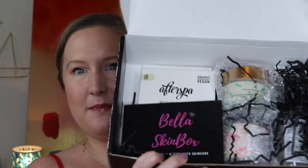When I open it up, this is what it looks like. There is a card here, and it says BellaSkinBox, beautiful skin begins with skincare. Oh, it looks like we get 5 items. Typically we get 4 items in each box, and the retail value is always supposed to be over $100, but it says here the value for May is $139. I love the little card they give out. It has a little bit of information on each of the items and also gives the pricing.